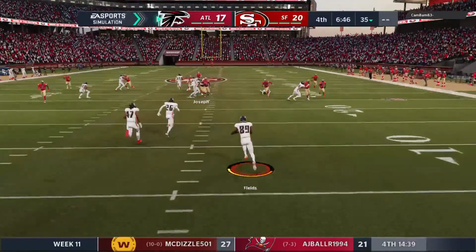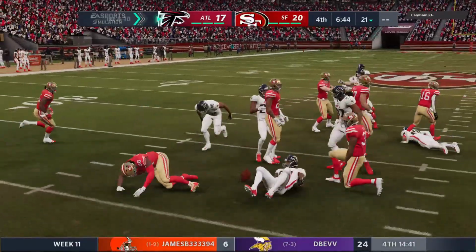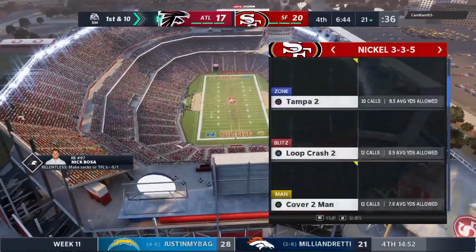Takes this about 5 yards deep. And he's able to get this across the 20, but not by much as he's marked down officially at the 21. At their own 21-yard line.